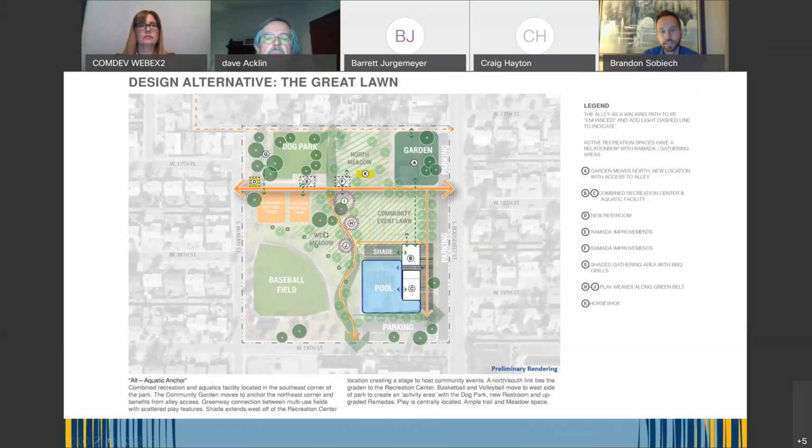Obviously, if the pool goes to the south, the garden would be located elsewhere in the park, and we feel an appropriate space for that would be in the northeast corner. A couple reasons: it creates another nice anchor to that portion of the park. It has really nice access from both parking and then also alley for all of the in and out of the garden use, and creates, like I said, an anchor that balances the pool. And then you have this nice meadow space and park space that starts to connect through.